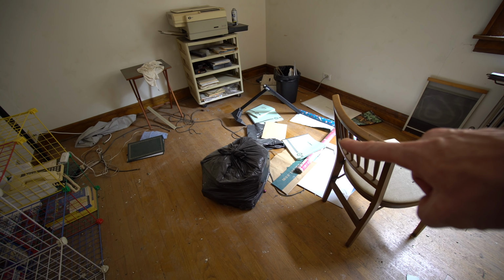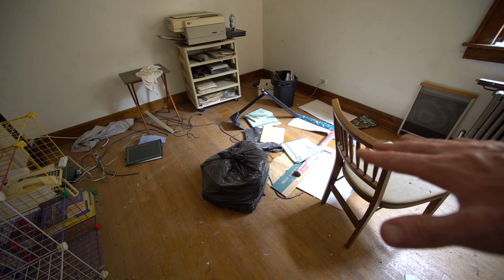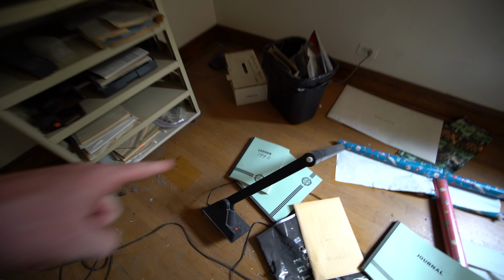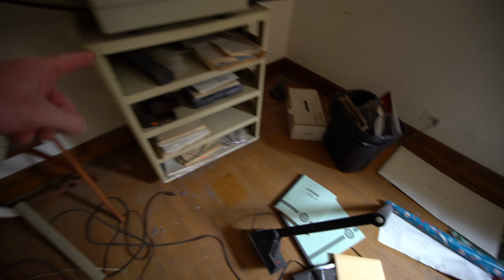So this is kind of like an office area for this entire funeral home. They have all the paperwork, journals, the ledgers from 1992 inside here, all that stuff.